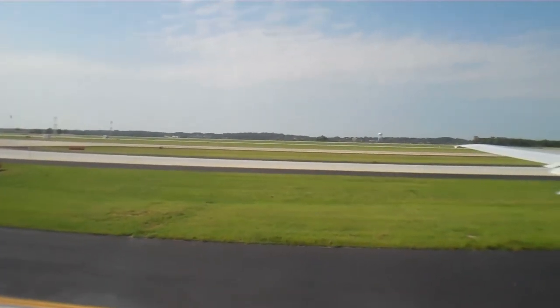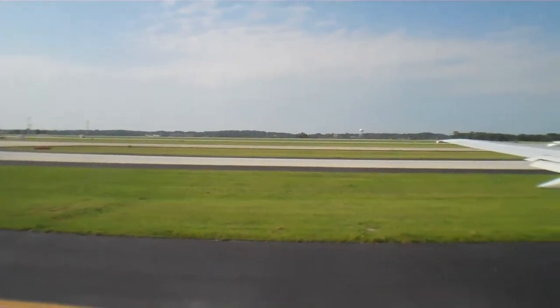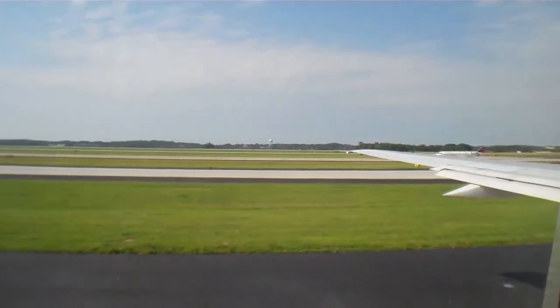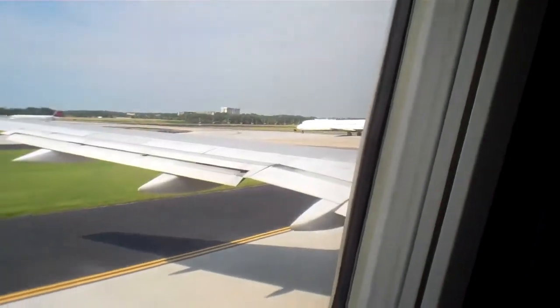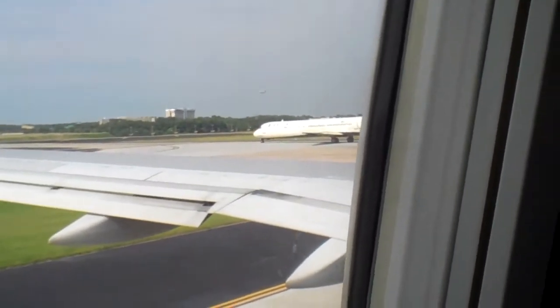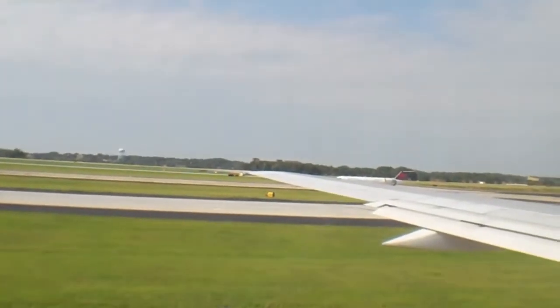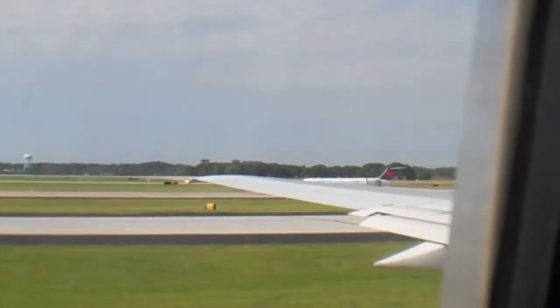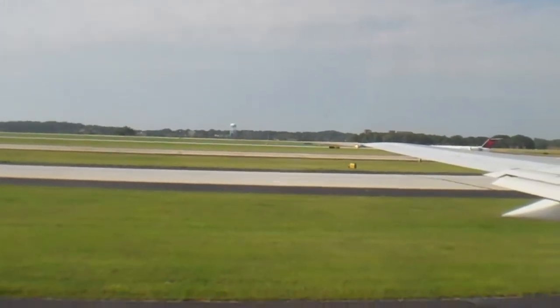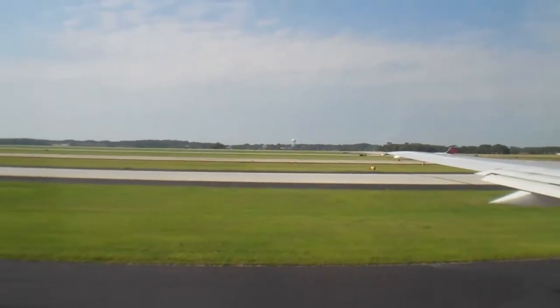Now, before we take off, be sure your seat is upright and locked, your tray table is put away, and all carry-on items are properly stowed. As we come through the cabin for our final safety checks, please let us know if you have any questions. And finally, now would be a good time for everyone to review the safety information card, which is in your seat pocket. Thanks for your attention. Enjoy your flight.